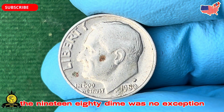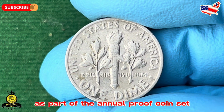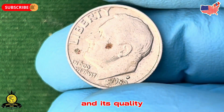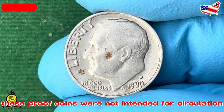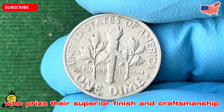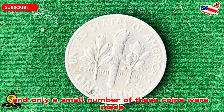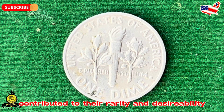The 1980 dime was no exception, as a limited number of proof dimes were produced as part of the annual proof coin set. The proof version of the 1980 dime was struck at the San Francisco Mint, and its quality made it especially appealing to collectors. These proof coins were not intended for circulation and were sold primarily to collectors who prized their superior finish and craftsmanship. The production of proof coins was highly controlled, and only a small number of these coins were made, which in turn contributed to their rarity and desirability.